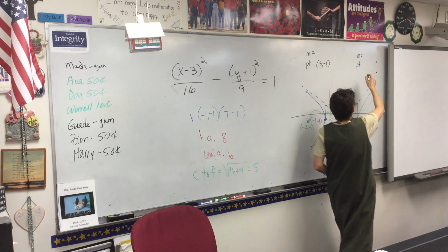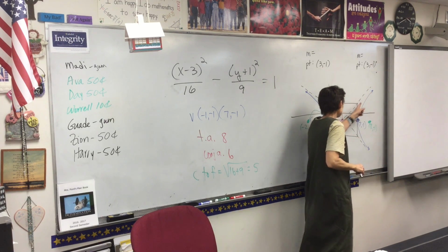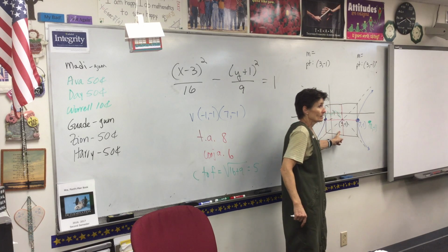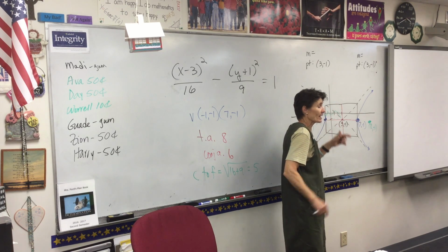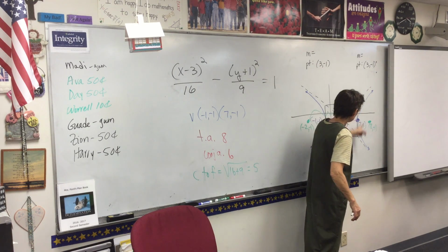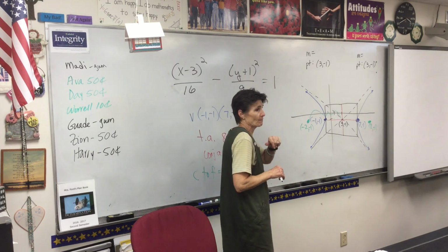And before you start questioning why, I just want you to think about it for a minute. Isn't that the only point that both asymptotes have? And I don't have to figure it out. I can use it for both lines. It's easy. If you want to figure out one of these other points, that's up to you, but it's way more work. Use the center.